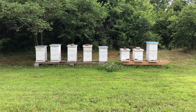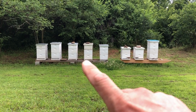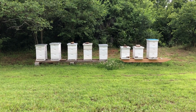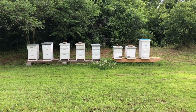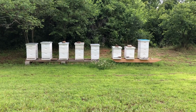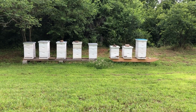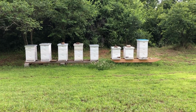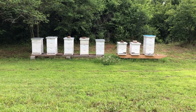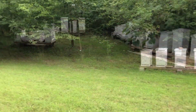So if it'll ever stop raining, I will get in here and get down in these bottom boxes that are really full, close to honey bound, and I'll pull 1, maybe 2 frames out of the bottoms of these and harvest that. So I have not fed sugar water to my bees in 2 years. So all of my honey is pure good stuff. No sugar water contamination in it at all. So it ought to be really good.